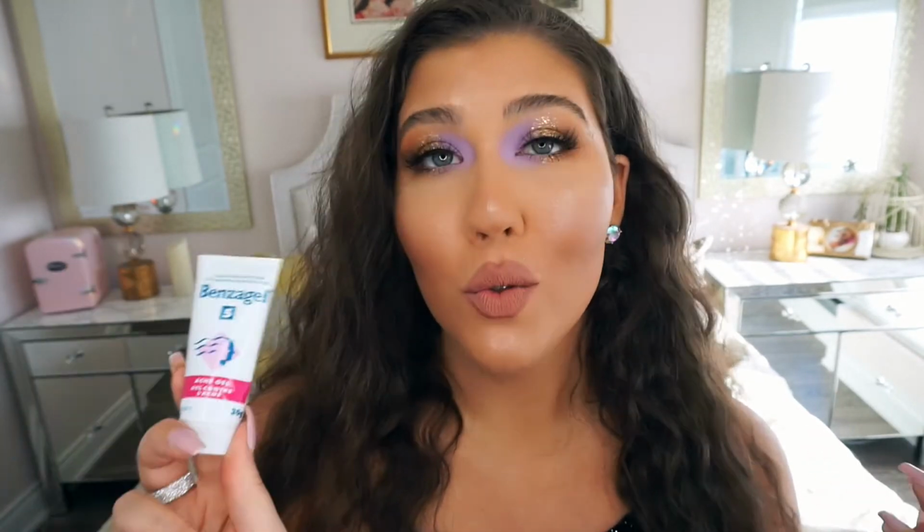This stuff is not expensive. It's like $8 I think Canadian, so it's really great. I love this BENZOYL, and I just had to give it a little bit of a shout out because I did find it on Amazon.